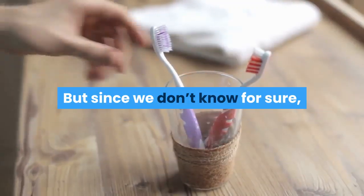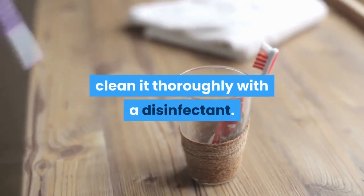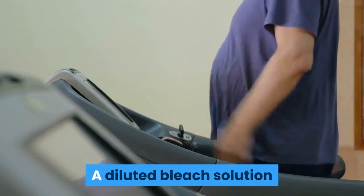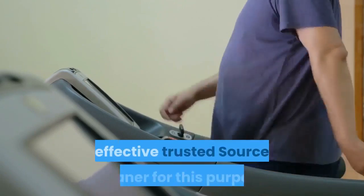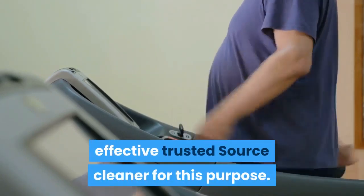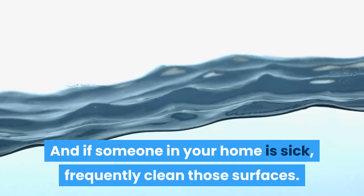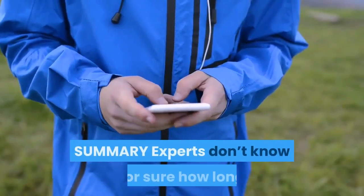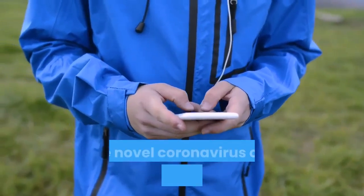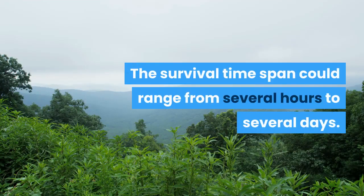But since we don't know for sure, if you think a surface may be contaminated, clean it thoroughly with a disinfectant. A diluted bleach solution or an EPA-approved disinfectant is likely the most effective trusted source cleaner for this purpose. And if someone in your home is sick, frequently clean those surfaces. Remember to thoroughly wash your hands afterward. Summary: experts don't know for sure how long the novel coronavirus can survive on surfaces. The survival time span could range from several hours to several days.